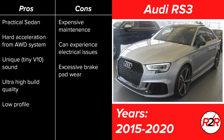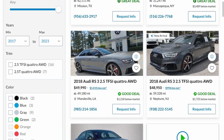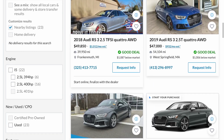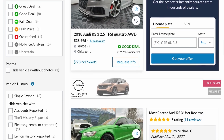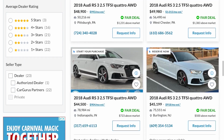So now as we go and look at the RS3s, this is a pretty easy car to find under $50,000. There's plenty of low mileage ones around 42 to 46. As you creep lower to 40, you're probably going to find a bit of higher mileage examples, but this is a pretty new car and pretty low mileage for the price that you are paying.